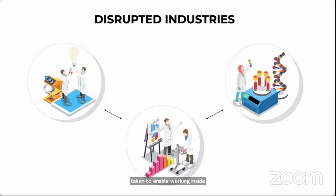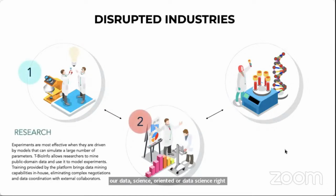But on the contrary, data-driven approaches in large-scale projects can be performed in a decentralized manner, and this is key to the future of clinical and biotechnological innovation, where we have plenty of omics data and plenty of clinical data waiting to be approached with data science oriented approaches.